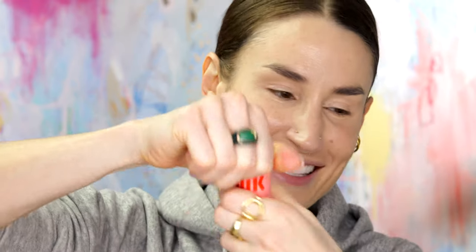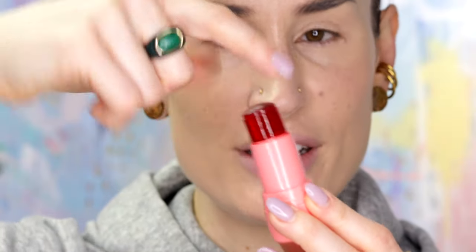Okay, so the next thing that we're gonna play with here is this little guy, right? Everybody's been seeing this. If you're on the internet at all, you have seen this. This is the Cooling Water Jelly Tint. Everybody seems to want to put it in their mouth because it looks like a push pop. You know, it does that number. And they are quite stain-y.